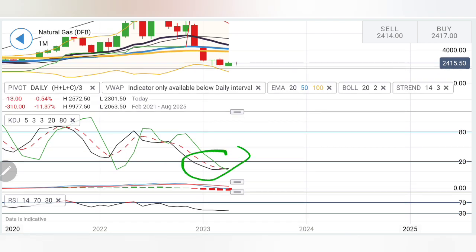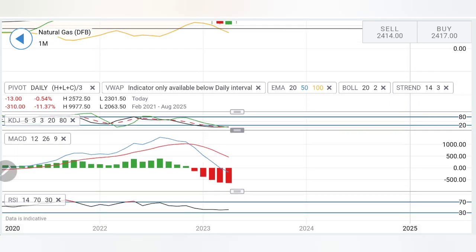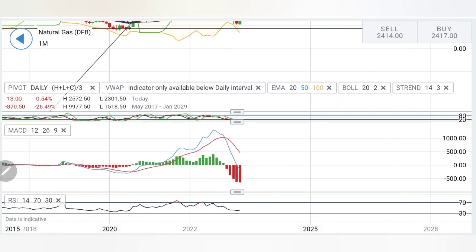Now see, the stochastic, which was trading extremely oversold for a couple or more months, is now trying to recover, and it is looking upwards. It has started to look upwards. Possibly there could be a chance of a rise from here.